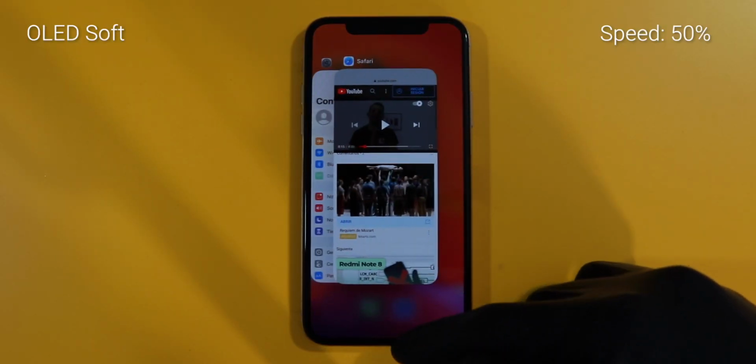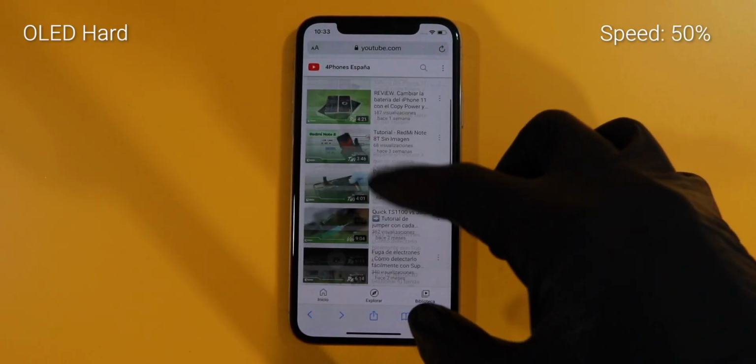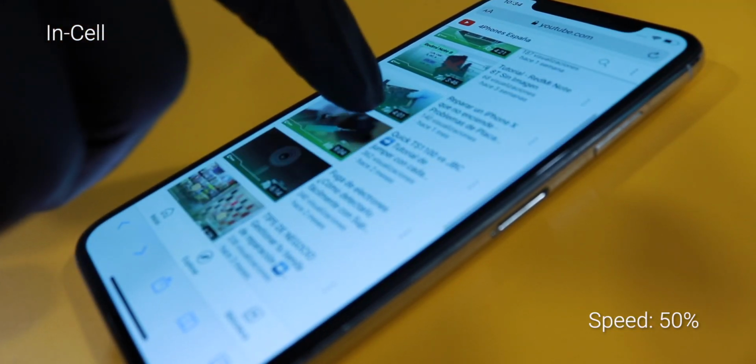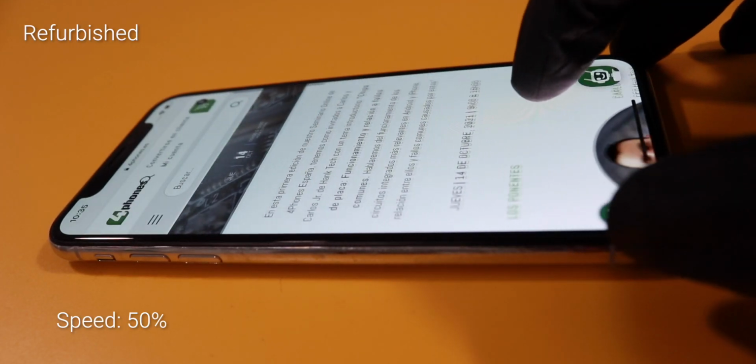OLED Soft. It's slightly slower than the original. OLED Hard. This has a little lag, but probably not something a customer would notice without a direct comparison. InCell. As in the case of OLED Soft, it has an almost indistinguishable delay from the original screen. Refurbished. The delay is slightly noticeable.